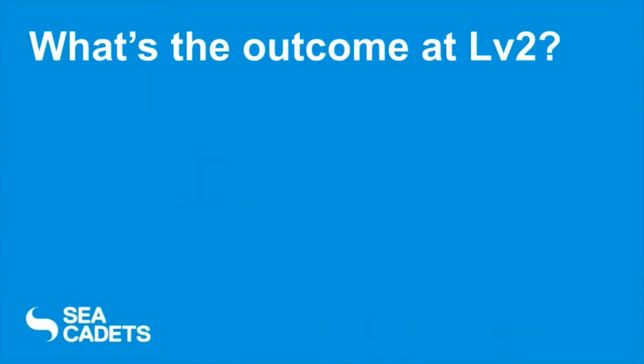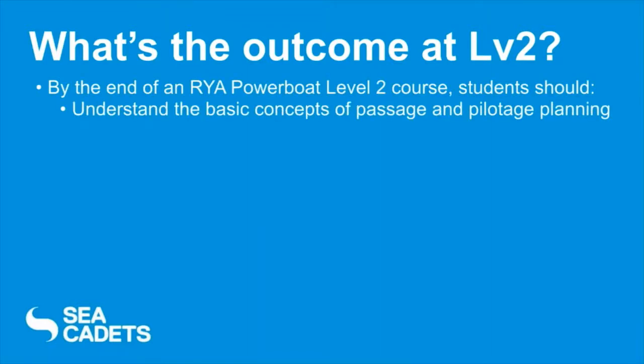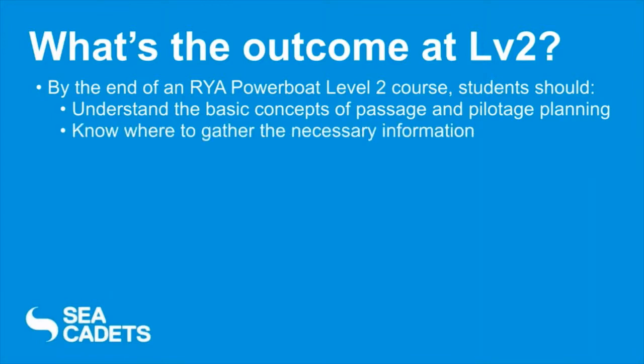So in terms of pilotage planning then, what's the outcome for Level 2? What do we want our students to be able to do after a successful Level 2 course? They should be able to understand the basic concepts of passage and pilotage planning. What are they? Why do we need them? Know where to gather the necessary information. So what goes into these items and why and where do we get that from?